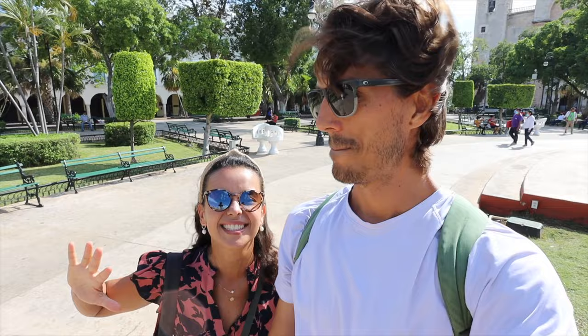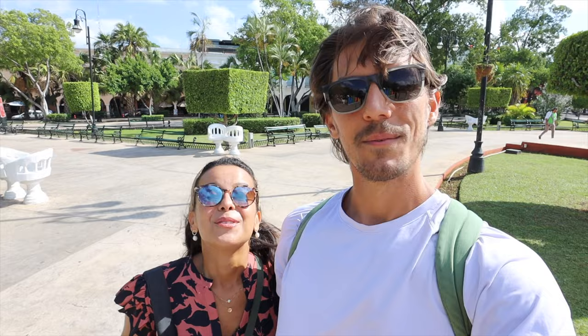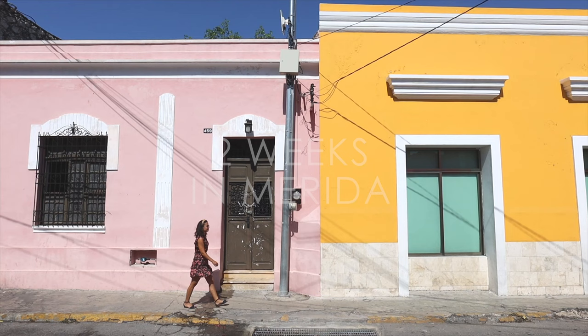Yeah, Merida is one of Mexico's most famous colonial cities, and it's filled with interesting history and colonial charms. Like, there's beautiful mansions everywhere and all these beautiful parks. But before we start exploring, we're gonna head to the local market because we need to get some breakfast. Yes, we're hungry. So let's go.